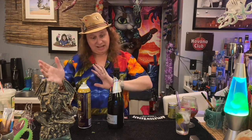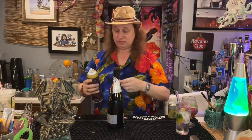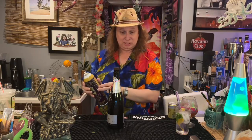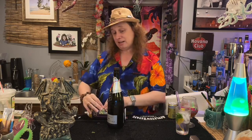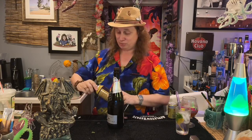It's inert gas, so it shouldn't interact with the bubblies of the rest of this. You can pull the straw off of that, put that right back. So this is an experiment. I have no idea. We're hoping that this helps preserve that, and that if I can do that for Prosecco, I can do it for things like vermouth, which would be great.